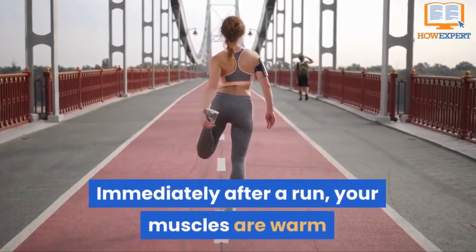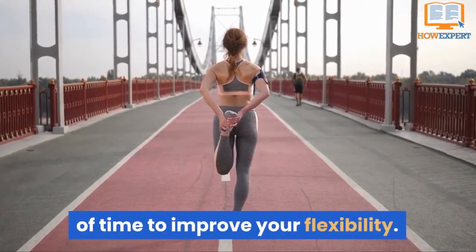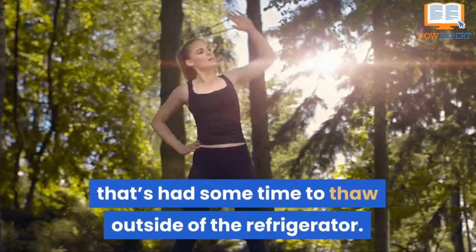Immediately after a run, your muscles are warm and elastic. This is an optimal window of time to improve your flexibility. It's like shaping dough. It's easier to work with dough that's had some time to thaw outside the refrigerator.